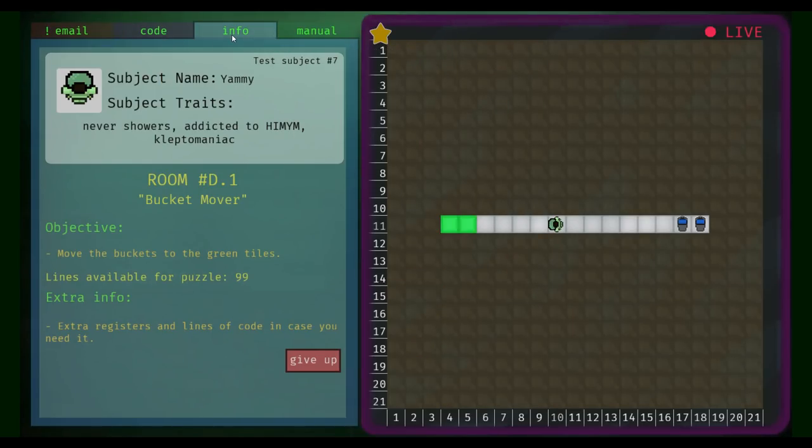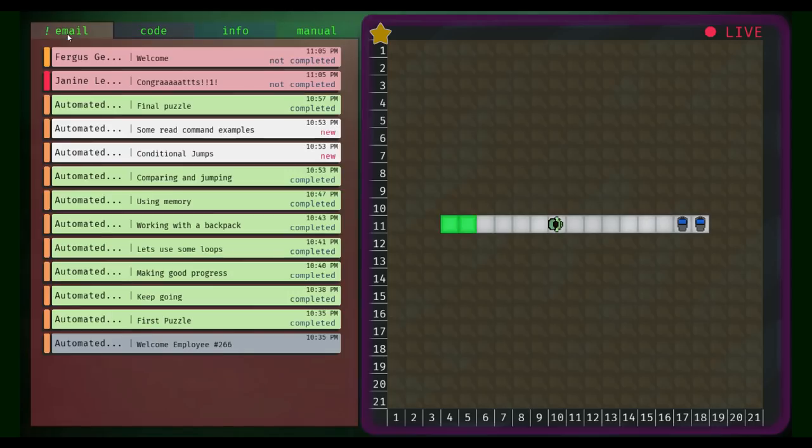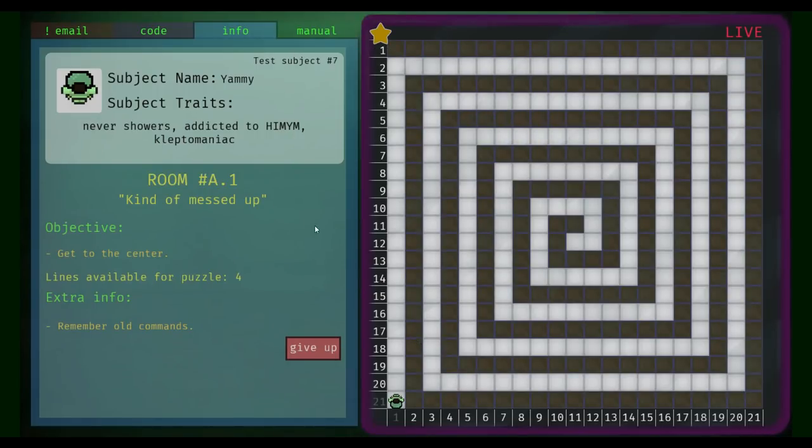Really? Okay. Sure. So do we have 2 different levels? Is this the same one? No, they're 2 different levels. Clearly. Okay. Sure. Get to the center. And we only have 4 lines of codes? Really? We have only 4 lines of codes?